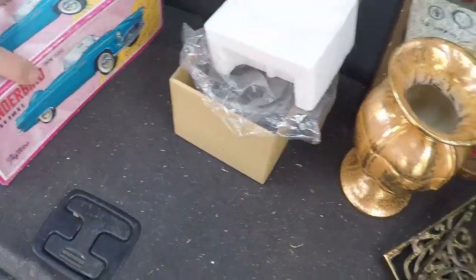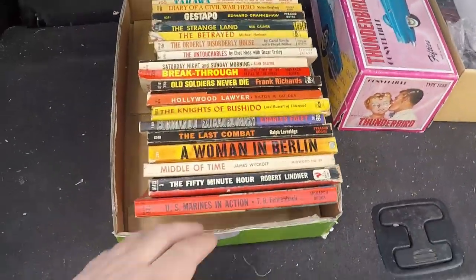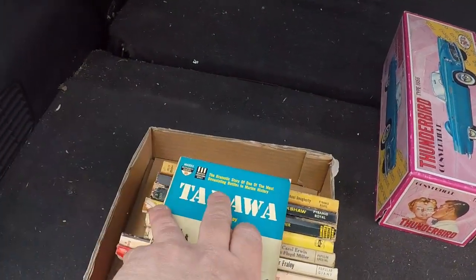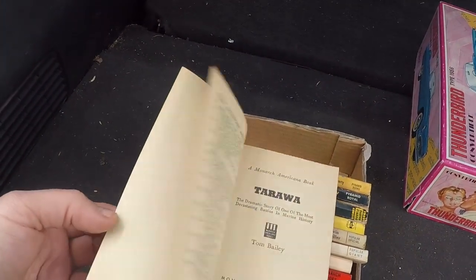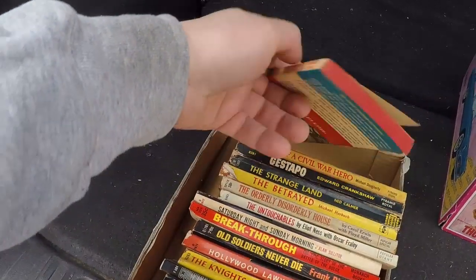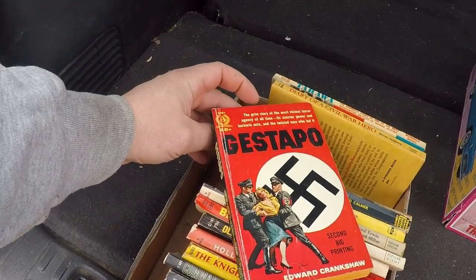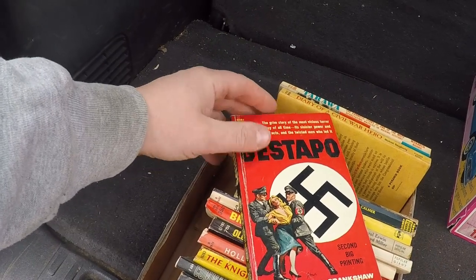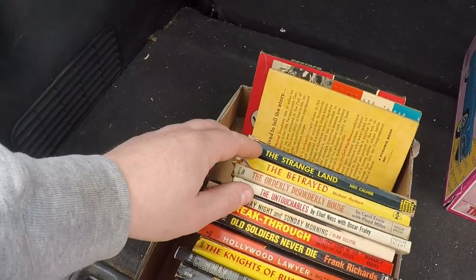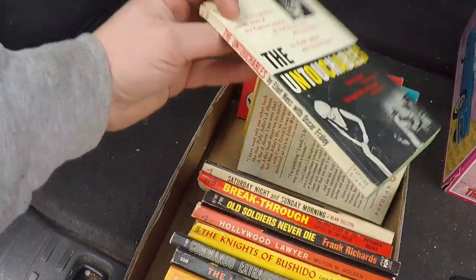We picked up a box of what they call Pulp Fiction soft cover books. These are all old 1950s dime store novels is another way I think they call them. But there's some war ones in here. Diary of a Civil War Hero. But they're kind of like romance slash war books. The Strange Land, Betrayed, The Untouchables. That's a pretty good one.